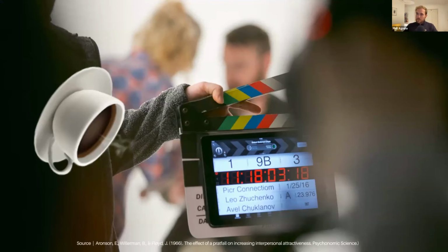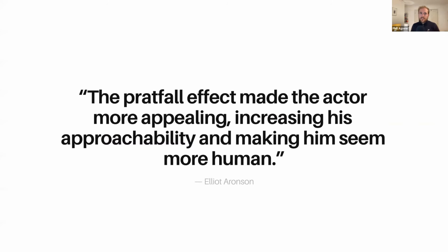And what he found, which was irrational, was that the actor was considered more likable when he had this weakness, when he spilt coffee down himself. Aronson said the pratfall effect made the actor more appealing, increasing his approachability and making him seem more human.